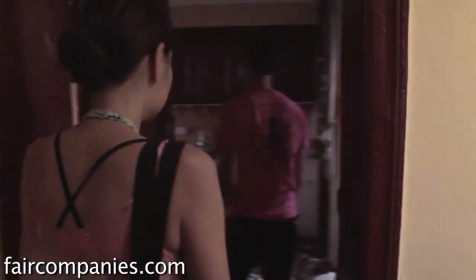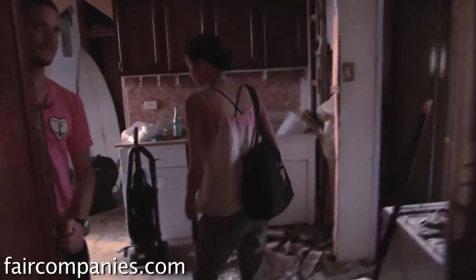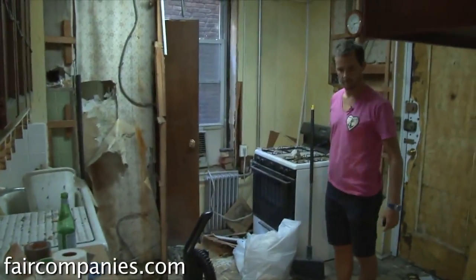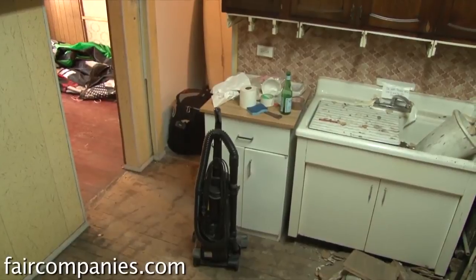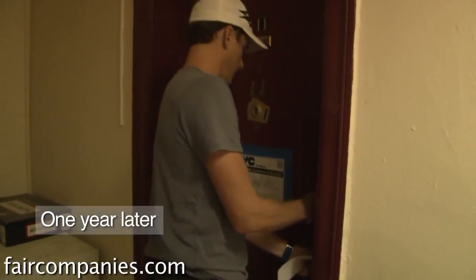This is intense. Someone lived here? Yeah, a woman lived in it for 40 years. This is the kitchen and the bathroom. This was the original apartment. We did a contest. We got over 300 entries from all over the world redesigning that space.